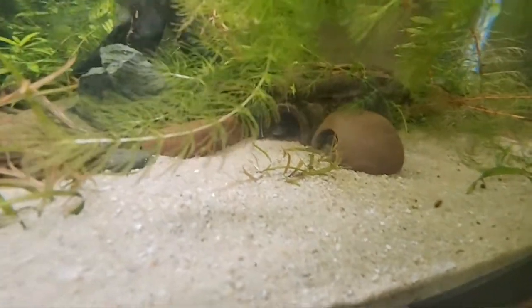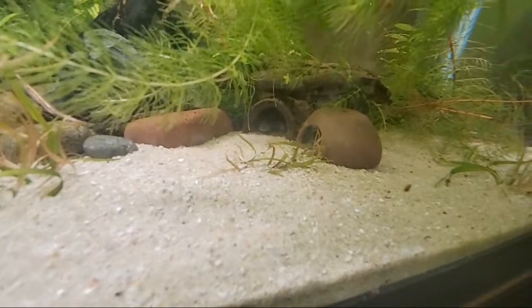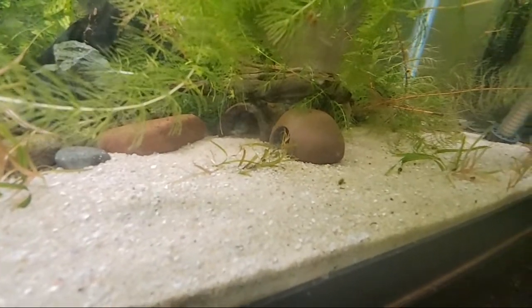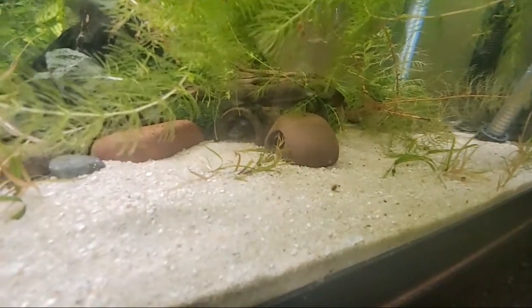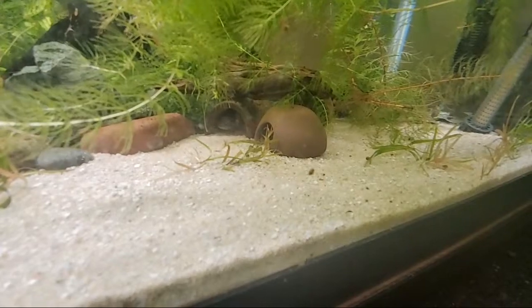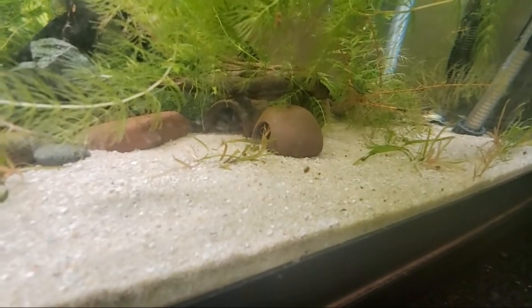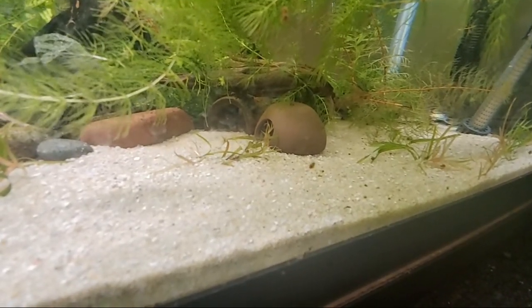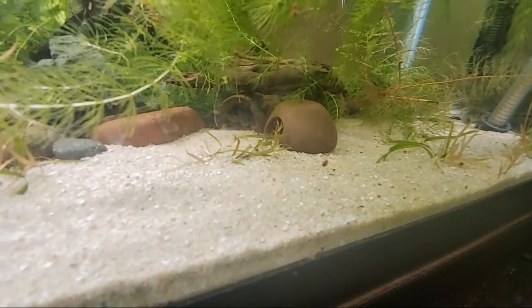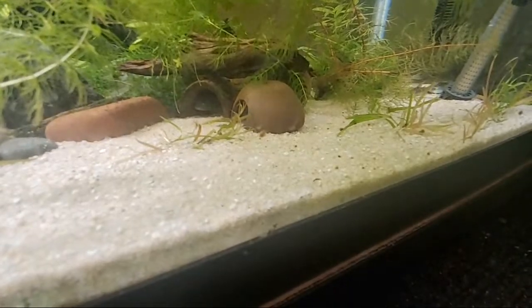The female's probably back in another corner. But they're another one that is not so much impacted, since these are in the Congo River as well as the Niger River, and they're found more in Central African Republic and like the Luanda River and things like that.